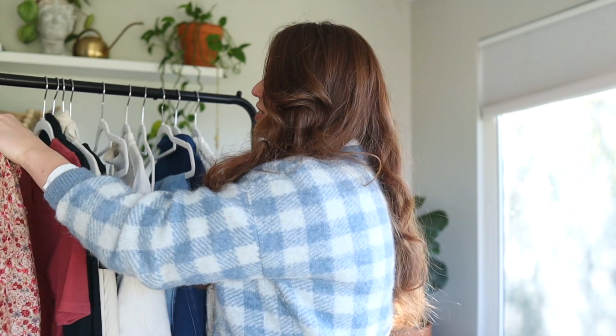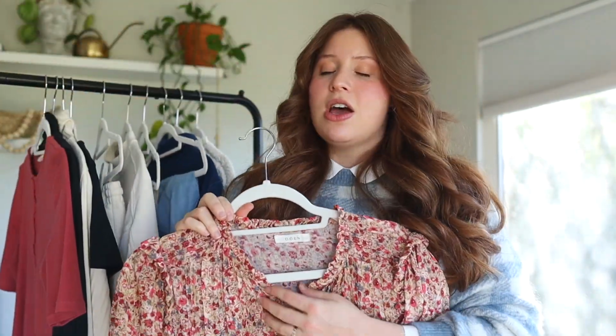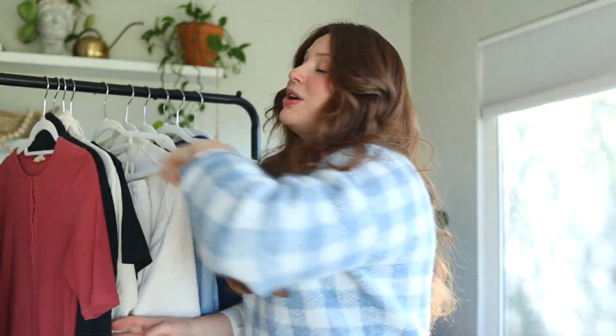So let's actually start here at the end with the only dress of the group. This is my beautiful floral Doen dress. This dress is probably like a star on my YouTube channel because I wear it so much, not only online, but just at home. It makes me feel all sorts of ways. Whimsical, beautiful, like a princess, like a prairie girl, just romantic and lovely.